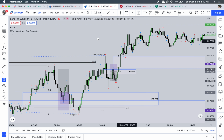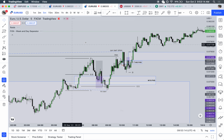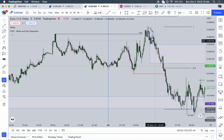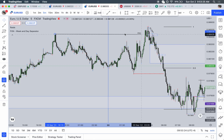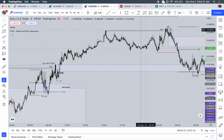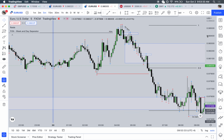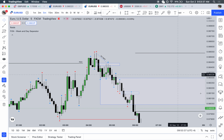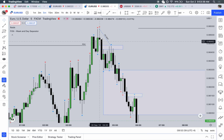But yeah, and then Friday I was looking for bearishness because I was anticipating the high of the week to form on Friday. And we did. We got a previous day high raid here. There was no SMT here, so even if I was up in London, I wouldn't have taken this trade. And also the displacement here was not really the cleanest or the most compelling displacement, rather.